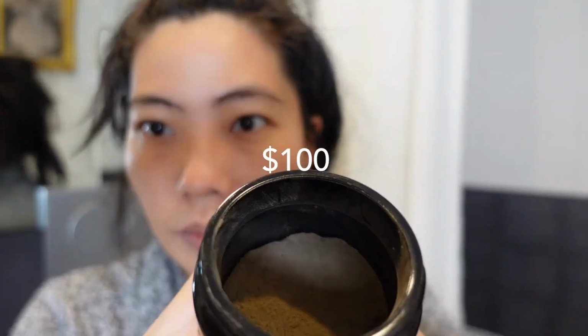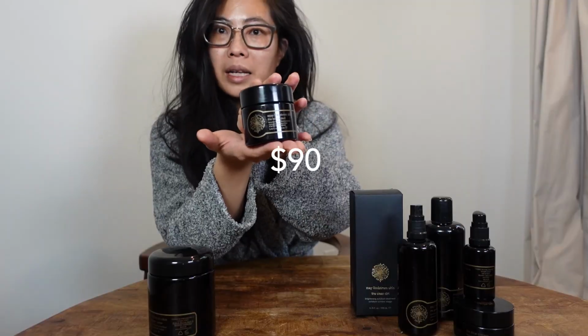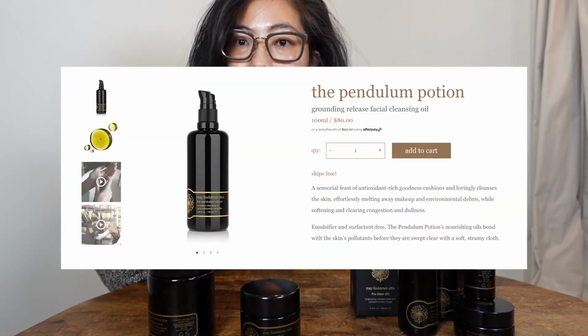So in front of us, we have the Problem Solver, the Honey Mud. I don't even know how I have these memorized, but to my favor, she doesn't make that many products. There is one that is not here, and it's the Oil Cleanser.